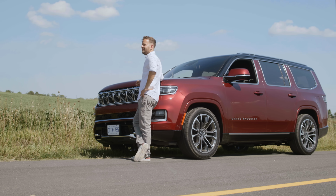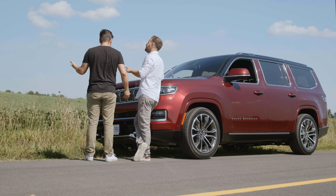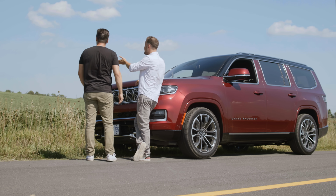James, what are you doing on the side of the highway? I just saw you. I pulled over. It's dangerous. What are you doing? Smell that, smell that. What, did you fart? No, it's fresh. Look, it's the hills.